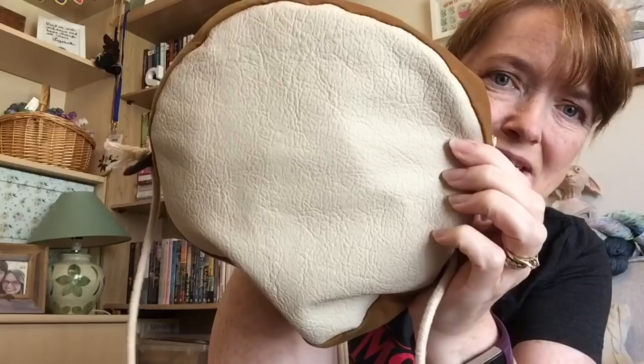The other bag I got, I have a colour theme going on, is this one. Isn't this gorgeous? It's a duffel bag. Kind of the bag of my youth, with a leather base and canvas, really strong canvas.